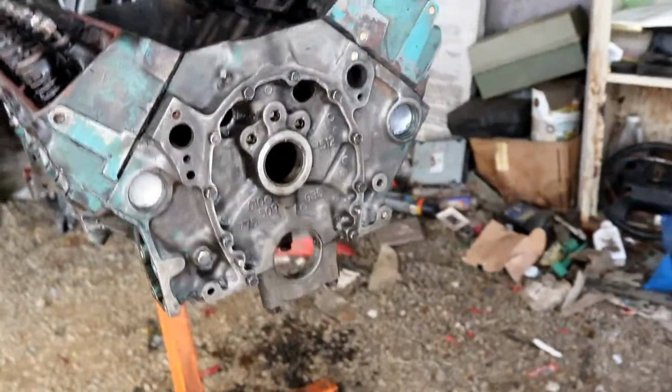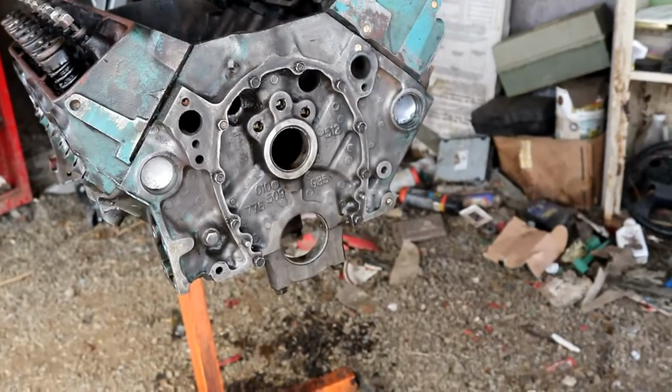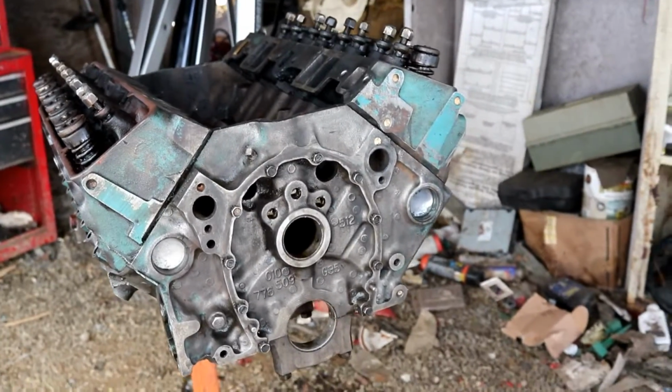And I have to make sure every speck of grease is off of this thing where I'm going to be painting. All the freeze plugs look to be in pretty good shape. They're steel, they're not brass, which kind of sucks, but you know.